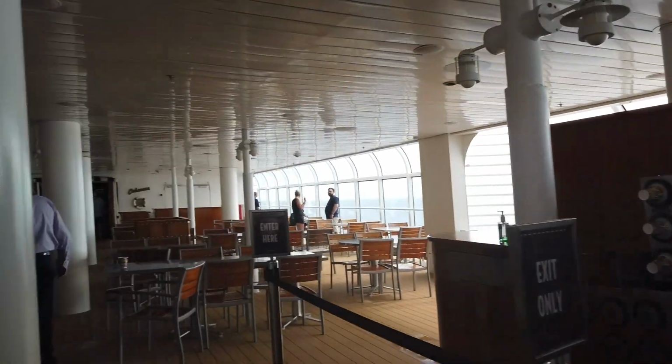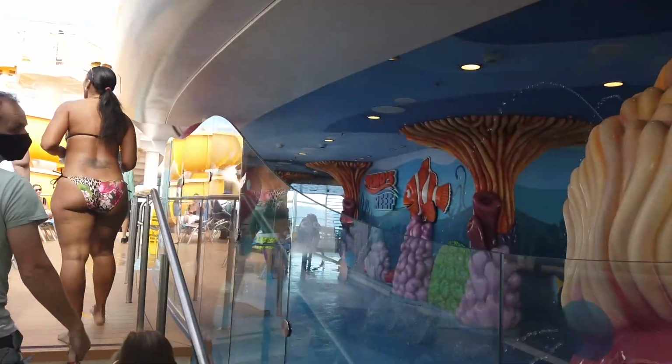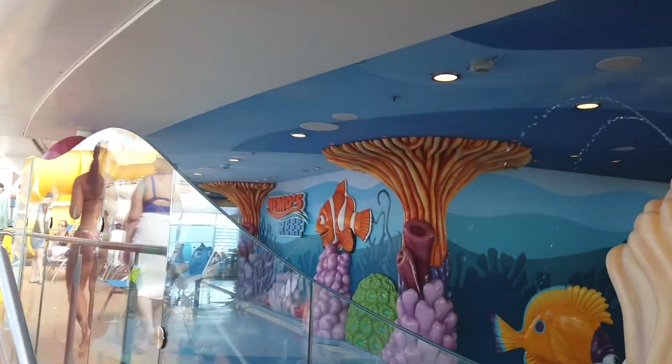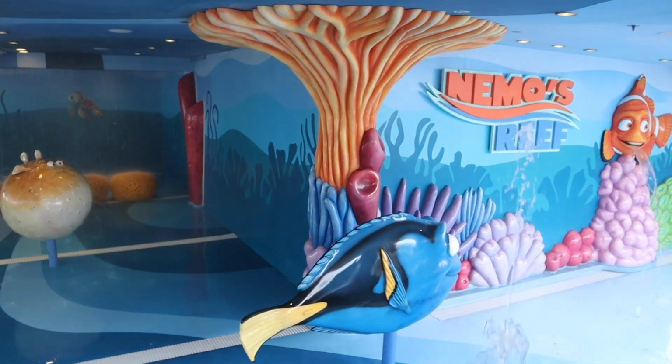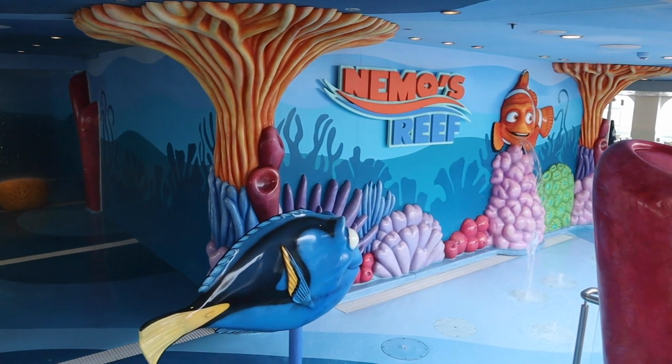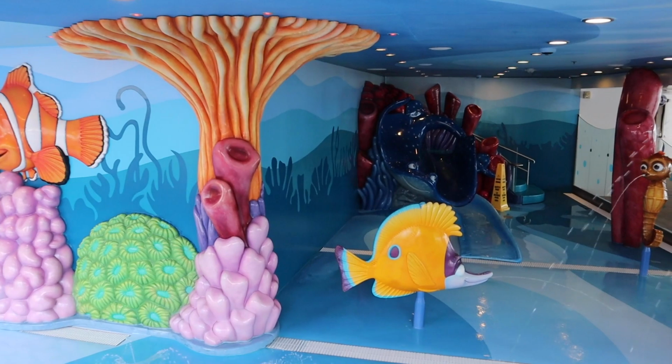Here's a beverage station. There's a couple of these that you can get all the different kinds of beverages you want. Here is Nemo's Reef. This is a splash area for younger guests. It's got a little slide there and plenty of places to have water shoot on you and just have a good time.